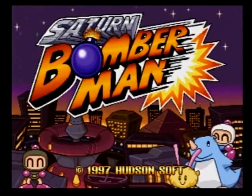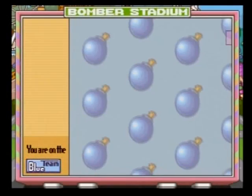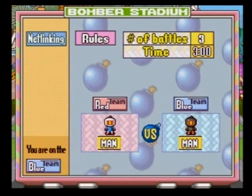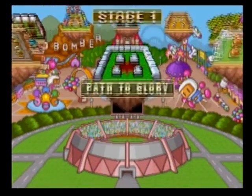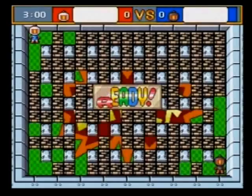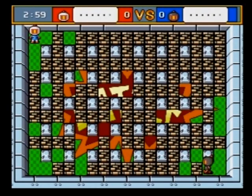And fuck yes, Saturn Bomberman. This is one of my favorite Saturn games in general, and definitely my favorite Netlink game. This game is just so much cuteness, but not so much that it makes a macho tough guy like me uncomfortable. It's just like, damn, this is awesome.